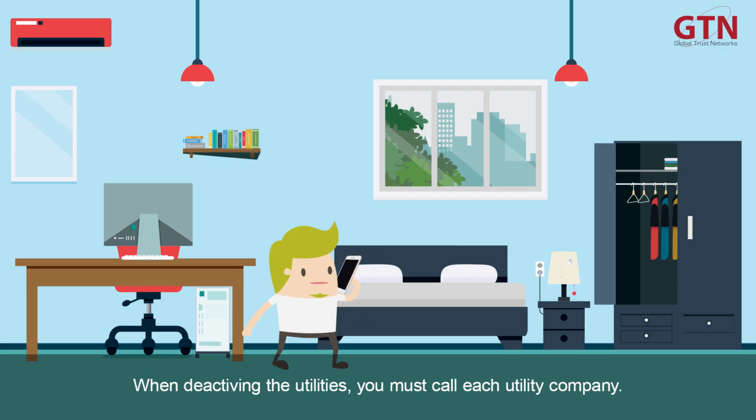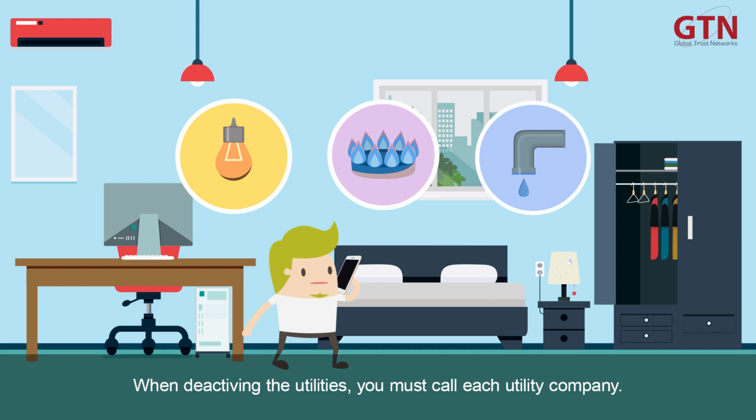When deactivating the utilities, you must call each utility company. Please be sure to make all payments before moving out. Contact each utility company 2 weeks before moving out of the apartment.